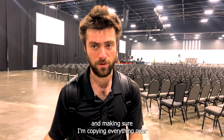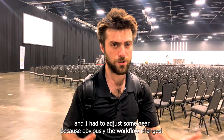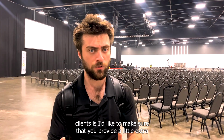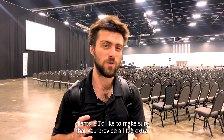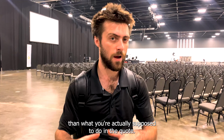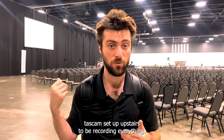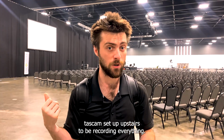Making sure I'm copying everything over. And I had to adjust some gear because obviously their workflow changed. But something I like to tell clients is I like to make sure that you provide a little extra than what you're actually supposed to do in the quote. So for example, there's actually a Tascam set up upstairs to be recording everything.